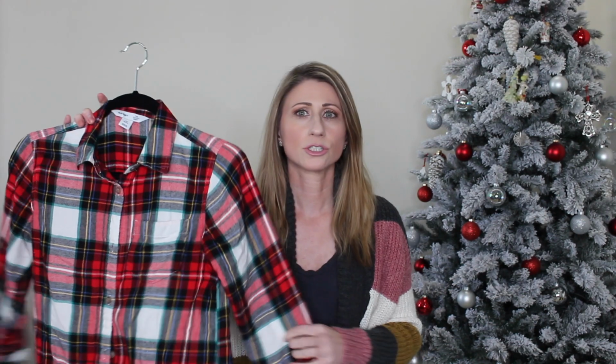They wash well, comfortable, very soft. I wore this so much in the last couple of months, and definitely will continue to do so until it is spring. But this is in the petite extra small. Old Navy does offer their flannels in petite and regular, so just depending on the fit that you want.